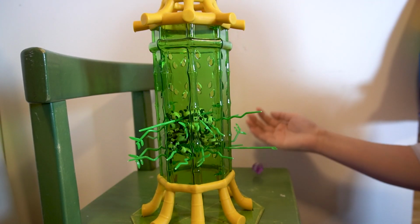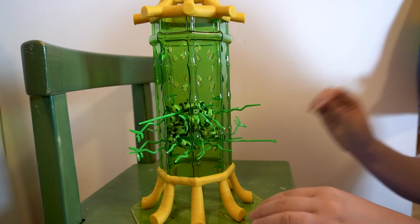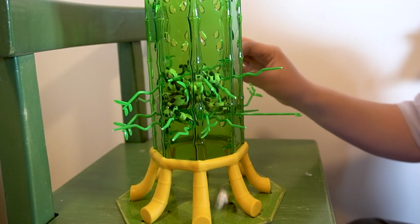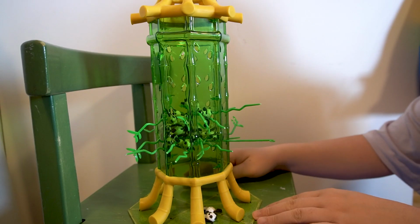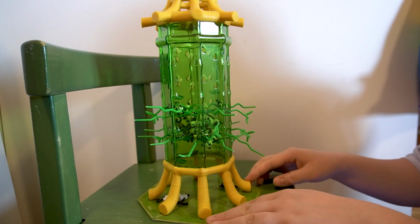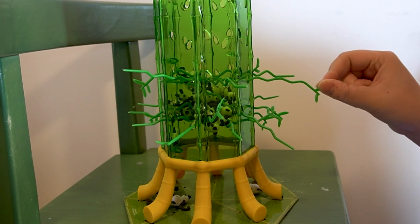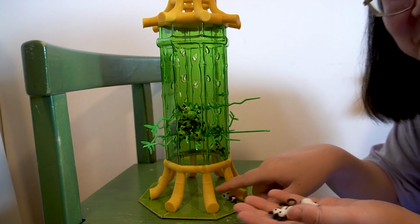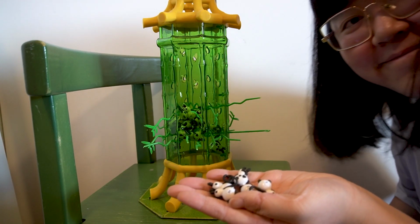Then we're going into the 5th and final roll. Roll number 5. Oh my god. 5 pandas falling. Yay. And in our 5th row, we got 2 poles, but somehow 5 pandas managed to fall.